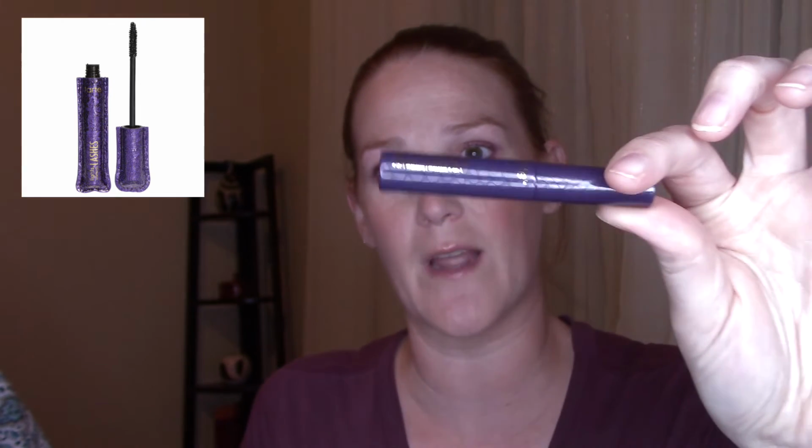Okay, we have the Tarte Lights Camera Lashes mascara. Now this is a sample size one I have. I like it. It's not bad. I like other mascaras better. It's your typical Tarte mascara. If you like the Amazon Clay mascara or one of the other ones, it's not bad.